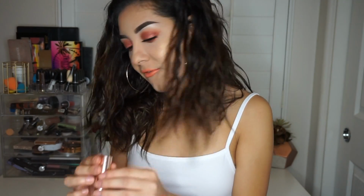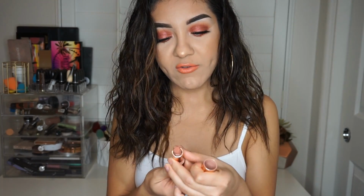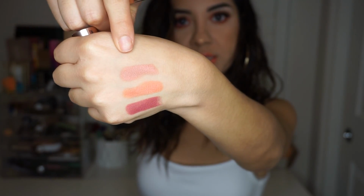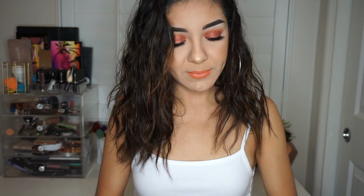And we also have Quickie, which is just a nude. I feel like this is gonna be my perfect nude, honestly. It's this one right here. Up here, it's a pinky nude, really pretty. I haven't swatched it on my lips, but it looks really pretty. And the swatches here. So those are the 3 lipsticks.